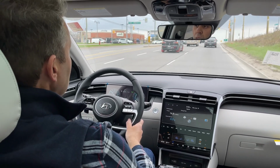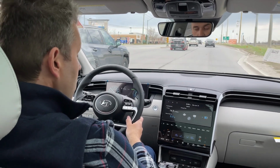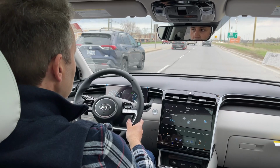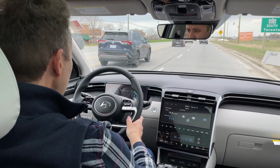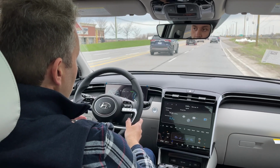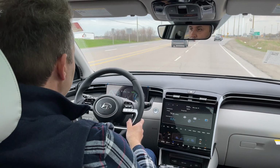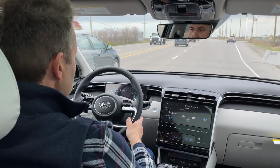Now, again, when I say quick, I'm not talking about 1,000 horsepower here. We're talking about a family SUV, and that's what I mean by quick. There's no sluggishness, and there's no lack of power in here. This is one thing I have to say: quite impressed. Some things that I don't like about this.